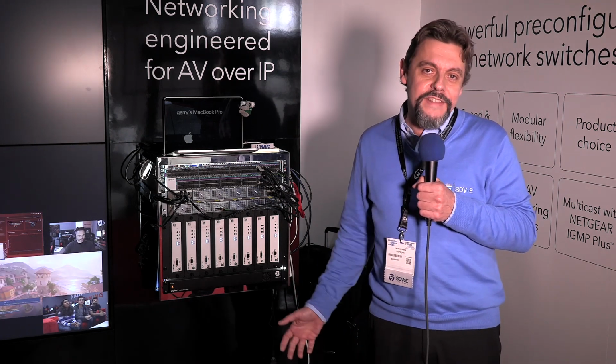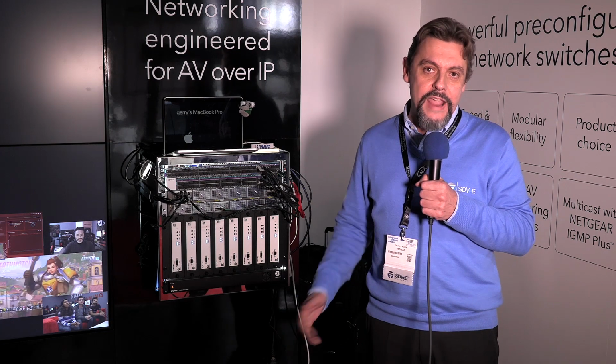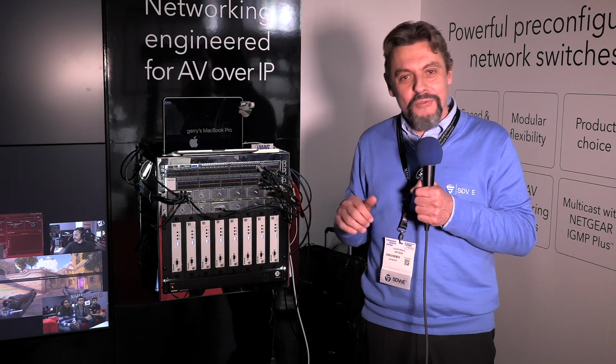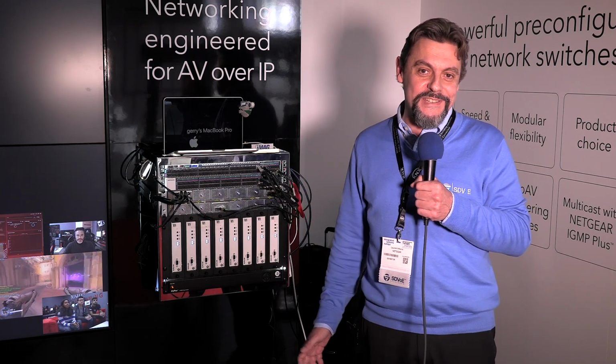So far, NETGEAR M series were plug-and-play out of the box for AV devices. But now, with IGMP Plus, multicast is entirely plug-and-play across the entire network, removing the complexity between switches.